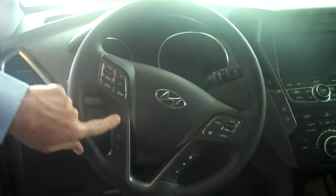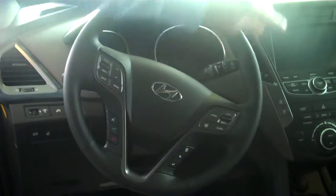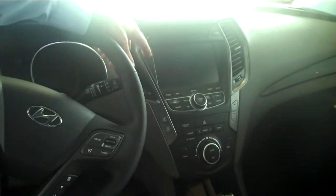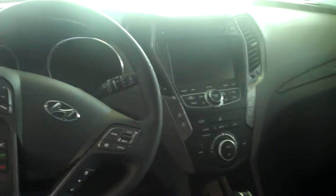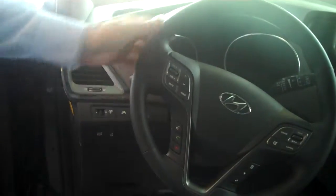Up front, you've got heated and cooled seats in the driver and the passenger side. On your steering wheel, you can control your Bluetooth, your radio, and your cruise control. This has a navigation system, which, when you put it in reverse, switches to a backup camera. This thing is loaded out pretty good. All your instruments. It's got a leather-wrapped steering wheel, and it's heated.